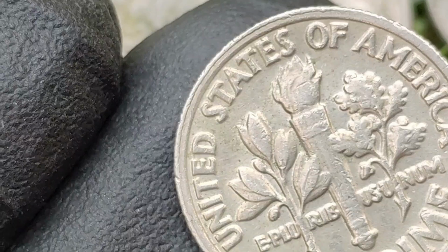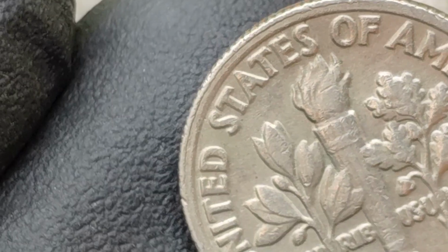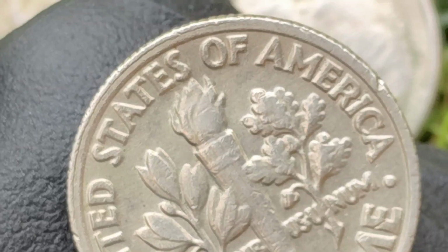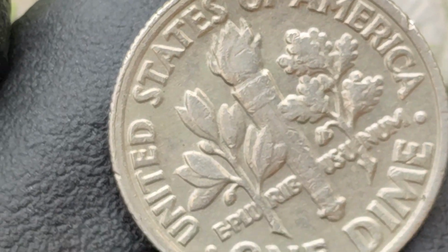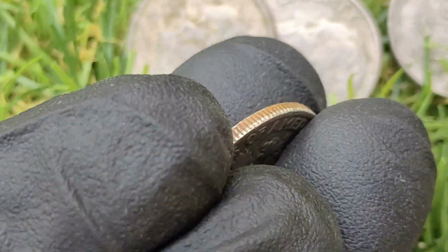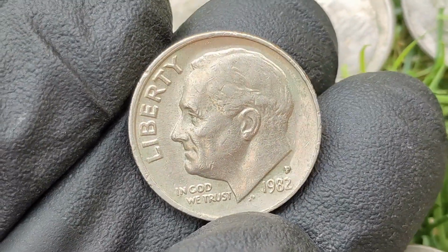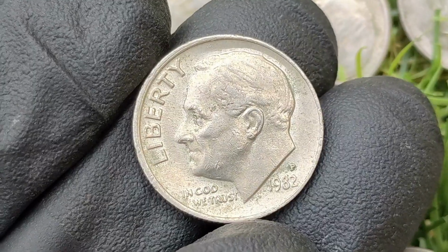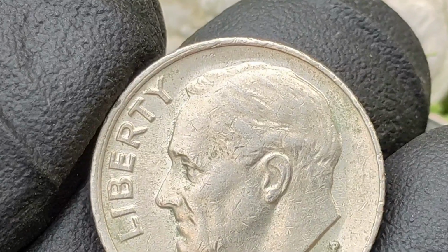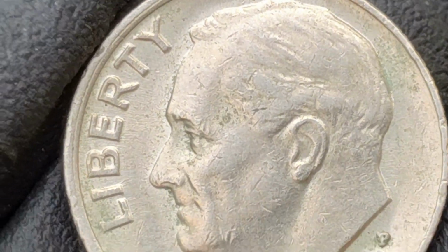Uncirculated condition. In uncirculated or mint state grades MS60 to MS65, the coin can be worth around $15 to $50. Higher grade examples with a brilliant uncirculated luster may fetch slightly more, especially in MS67 or higher, where prices can go up to $25 to $100. Proof coins. Proof versions from 1982, struck at the San Francisco Mint, are more valuable and can range from $20 to $50 depending on their condition. Errors and varieties.